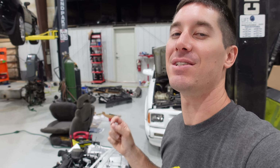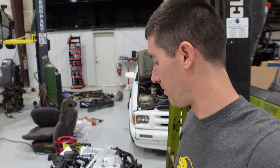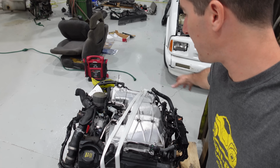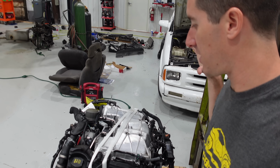They said they would pay me to take it back out if it failed and put another one back in. So an amazing deal. I'm excited about that. They did do a typical salvage yard pull on it, so everything is still connected to the engine, but it's all just cut up. So I will have to strip this thing all the way back down.